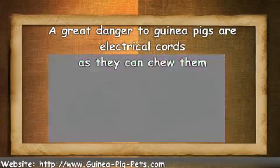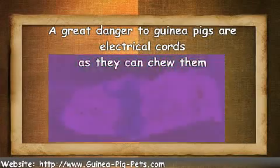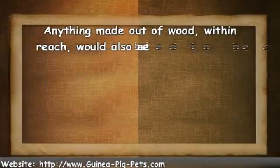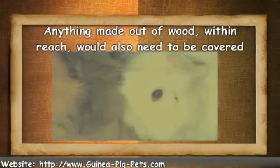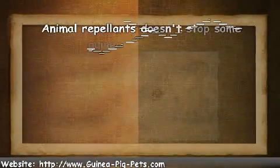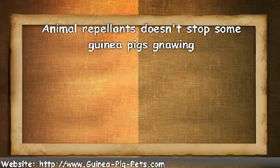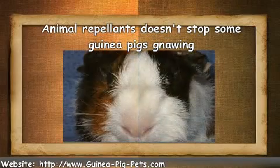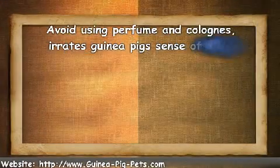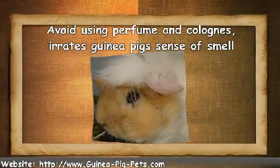Cords that cannot be put out of reach, cover with a chew-proof material. Anything made out of wood that is within reach would also need to be covered with a chew-proof protection. Some people try using store-bought animal repellents, however this does not stop some guinea pigs. Avoid uses of perfume sprays, as the guinea pig has a keen sense of smell.